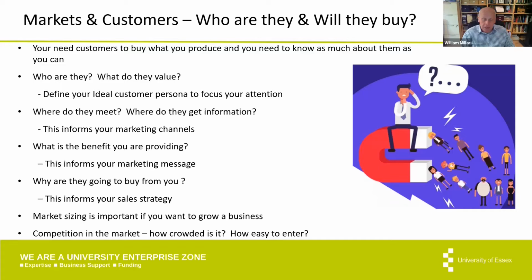Could be that you're selling a product into a business. Maybe it's a software product and you're selling it to a software development house that employs five or more people. They're innovative. They use agile development techniques and things like that. So you can build up a persona for a business as well.